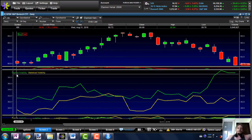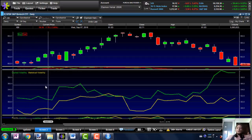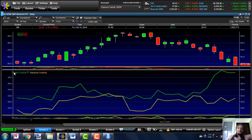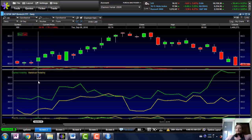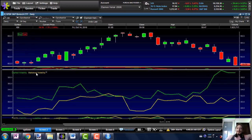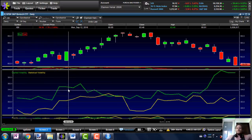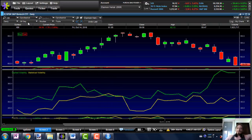Now, how do you make a difference? How do you determine that from these 2 lines? We have implied volatility and we have statistical volatility. What we care about here isn't the actual value of the volatility, but the difference between the implied volatility and the statistical volatility. What I'm looking for generally is, if I'm going to go long on options, I'm going to do it when the yellow line, the statistical volatility, is higher than the green line.